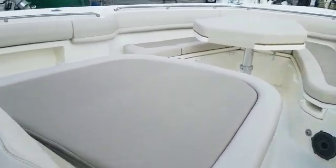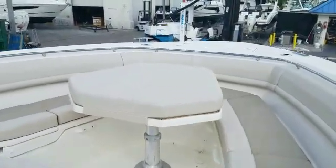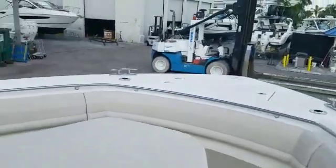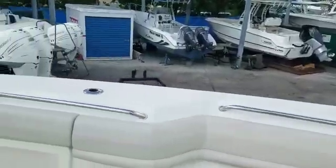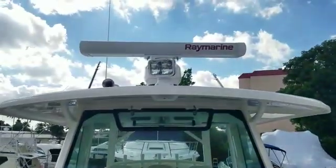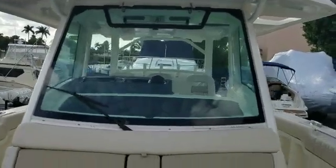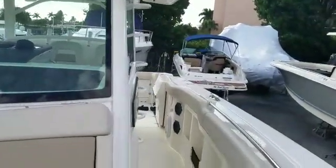Big trunk storage underneath. Electric table that converts to a sun pad. Concealed windlass. All the decks are flat, rod holders everywhere where they need to be. HD radar from Raymarine. Beautiful full windshield for protection. Has air conditioning in the helm as well.